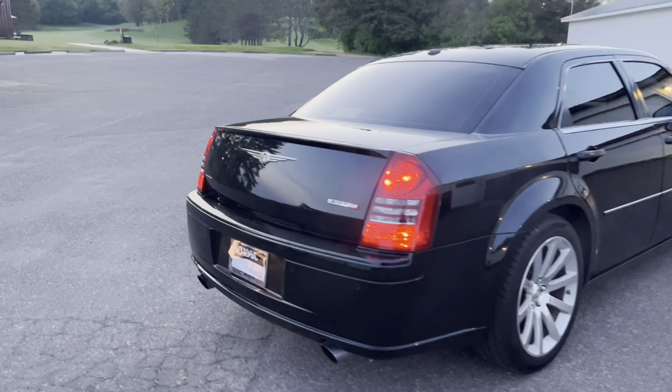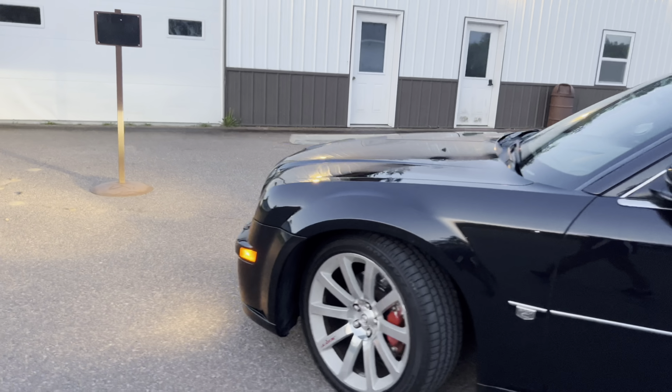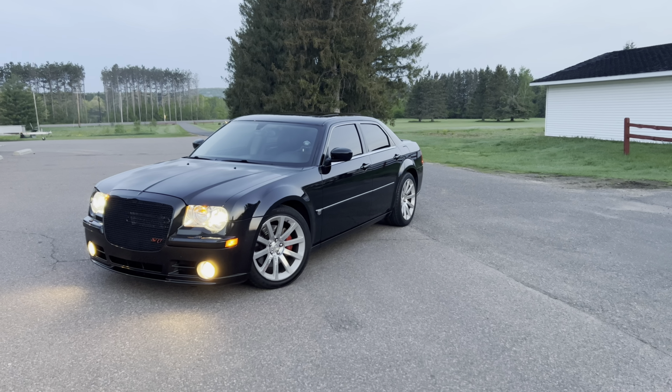It's been my dream car ever since I was a little kid. These came out in 2005. I believe I was 7 or 8 years old when the 300 came out in its SRT form, and let me tell you, this is just an excellent car. No complaints here.